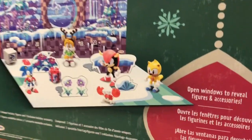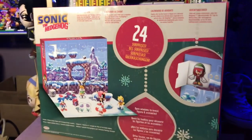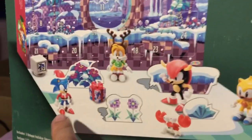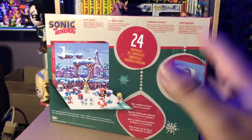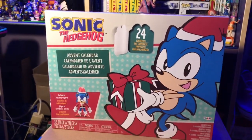I really want to get the new figures that are in this pack that aren't out individually yet, including these exclusive variants of Knuckles, and then you probably saw them on the front, Sonic and Tails as well. But to make sure the video doesn't go too long, we might just take a look at the new figures here first, and then do a separate video showing the Christmas variants. So without further ado, let's get this started!